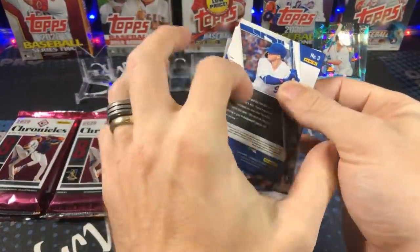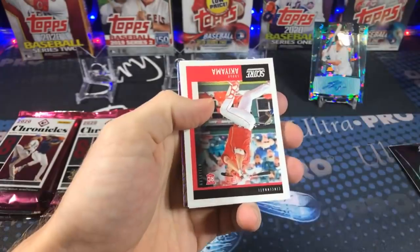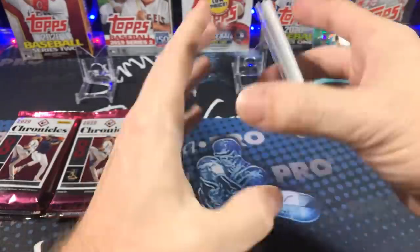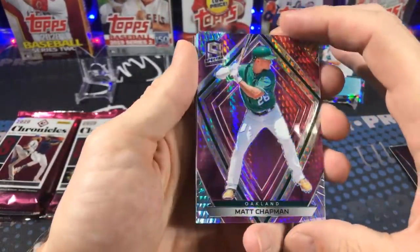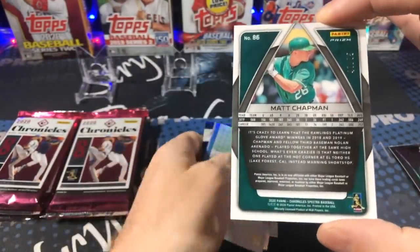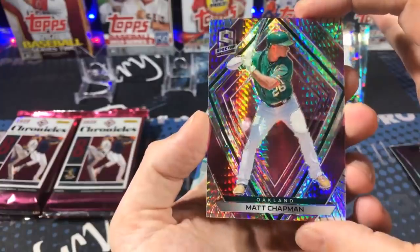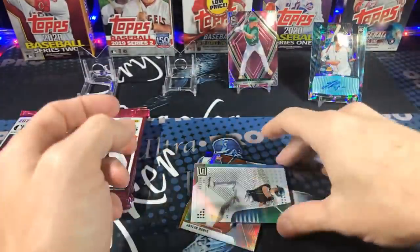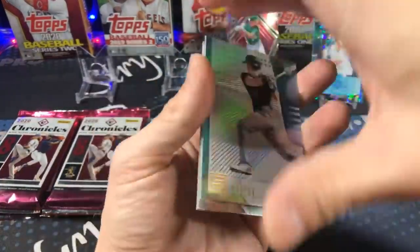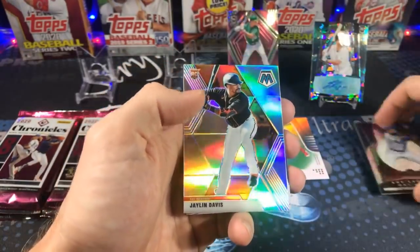So Lux, look at that. Lux is crushing. He's back up. They called him back up. He's getting it done. Shogo, Bauer, and into the good stuff. So we've got a Matt Chapman Spectra. Look at this. It's a real thickie, too. Look at the thickness of that. That should be numbered. It is 47 of 75. It's a real beauty right there. Let me put them up there. Got something else on the back that I'm going to enjoy. Okay, Sean Murphy. We got a Trout. That's good. Swimming about. Good card pile.